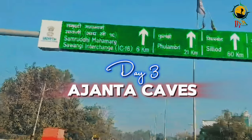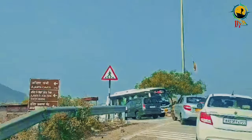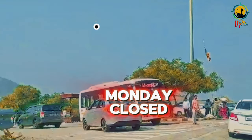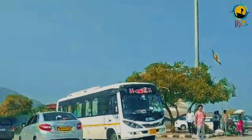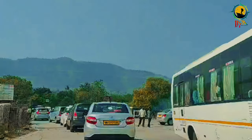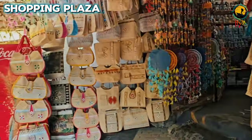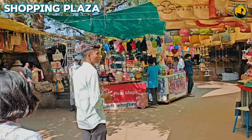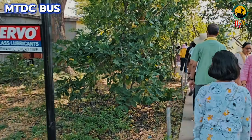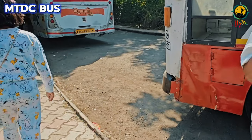It is around 100 kilometers from Sambhajinagar. The road is good now, so you can reach within 2.5 hours. Remember, Ajanta Caves take a little break every Monday, so no visiting them that day. So plan your trip accordingly. If you are going with your own vehicle, then after the parking area, there's a small shopping area. You need to cross it and reach a bus stand. From here, you need to go by MTDC bus to the main Ajanta Cave ticket counter. It is around 4 kilometers and takes 10 to 15 minutes.